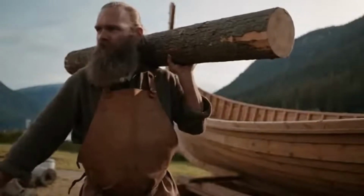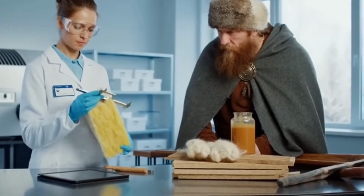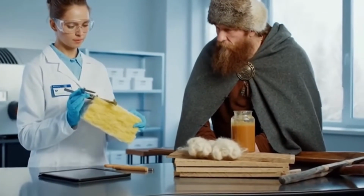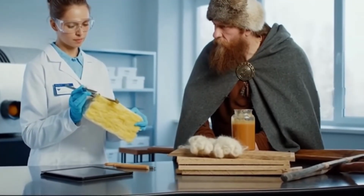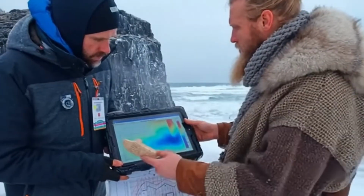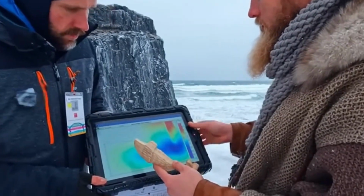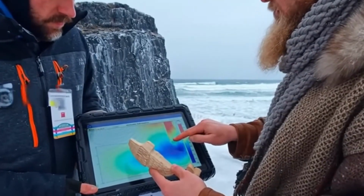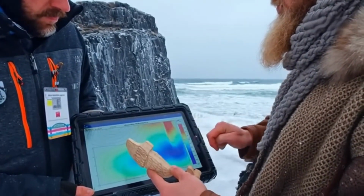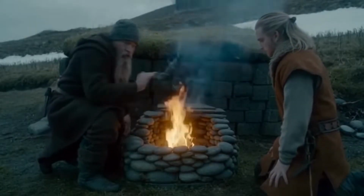Modern builders have access to materials and technologies that the Vikings could not have imagined, including concrete, fiberglass insulation, and electric heat pumps. However, the core challenge remains the same: how to create a stable and livable interior in the face of an unstable and hostile exterior. The Vikings solved this problem with stone, turf, and fire.